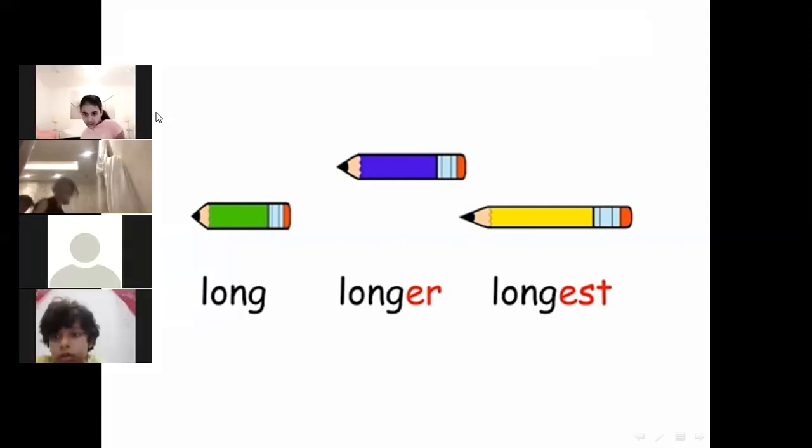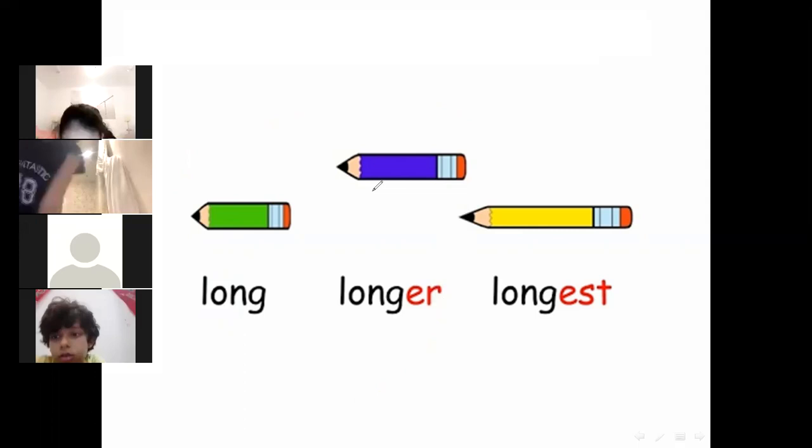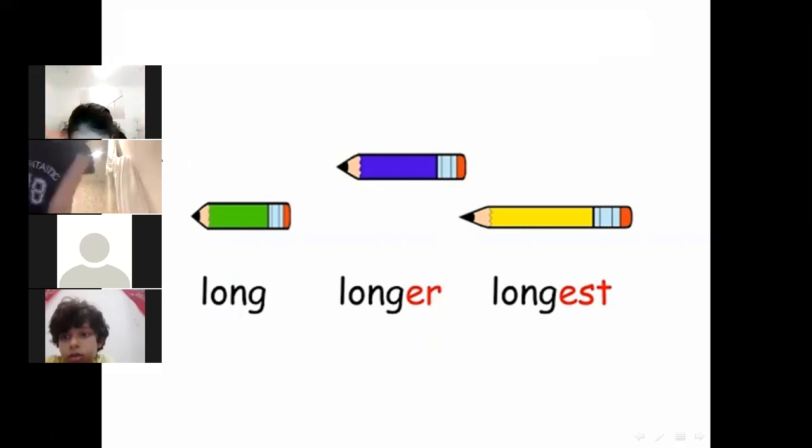The yellow pencil is longer than the other pencils. No, it's wrong to say. No, it's the longest. Wonderful. The longest. We will not add ER. If we want to compare only two things, we will say the blue is longer than the green. Hissa, don't put emojis. But if we want to compare three or more than three, we will add EST. Excellent, Sundus. Wonderful.